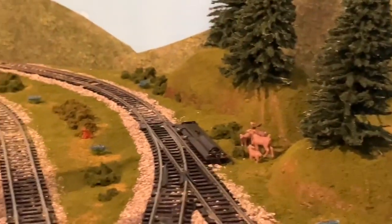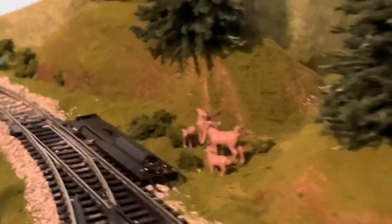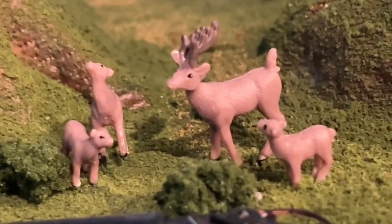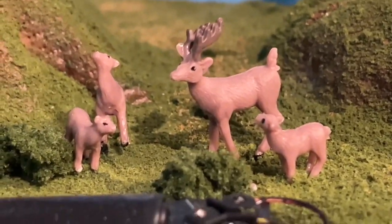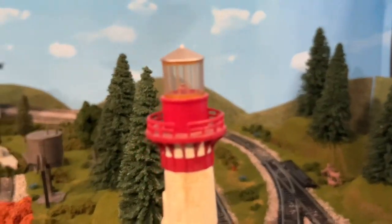The background kind of splits there, which is annoying, but I try to cover it up in videos. But we have a group of deer, and if I can show you guys, I don't know if you can see it. Let me know if you can see it. One of these guys has a red nose that I painted. I don't know why I took time out of my day to make one Rudolph, but whatever. Oh, there's another one. Deer are really cool.